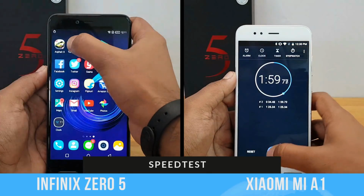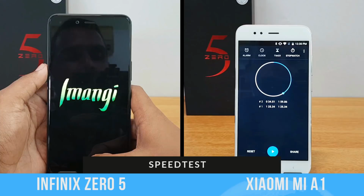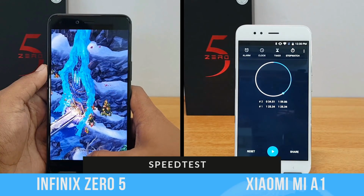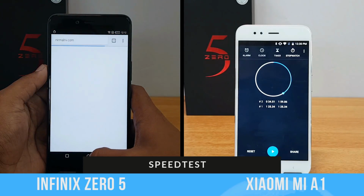The Mi A1 has completed the second round in just 34 seconds. That's really impressive performance and excellent memory management on the Mi A1, which we have seen on all the speed tests we have done with this device. The Infinix Zero 5 is loading all the apps again. There is no memory management on the Infinix Zero 5, and all the apps are being loaded once again. So it will take a lot of time to complete when compared to the Mi A1.